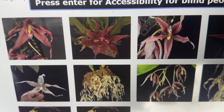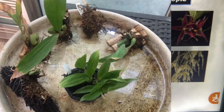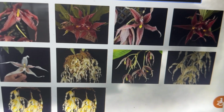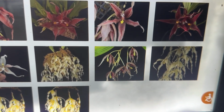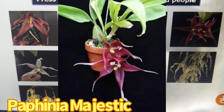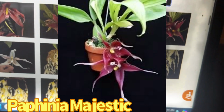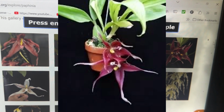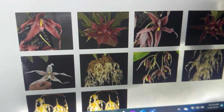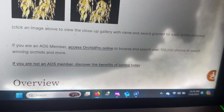So a few years ago, I did try a little bit of an experiment with a group of Paphinias, species and hybrids, with minimal success. I did somehow bloom Paphinia majestic, which is the one that I have. I have two of them that are bloom size and doing pretty well, better than any that I've ever had, meaning that they are putting up new growths. The last one that I had aborted its bloom spikes, but still, it is still alive, and it's been a year. So that's why I'm featuring them alongside the Epidendrum.